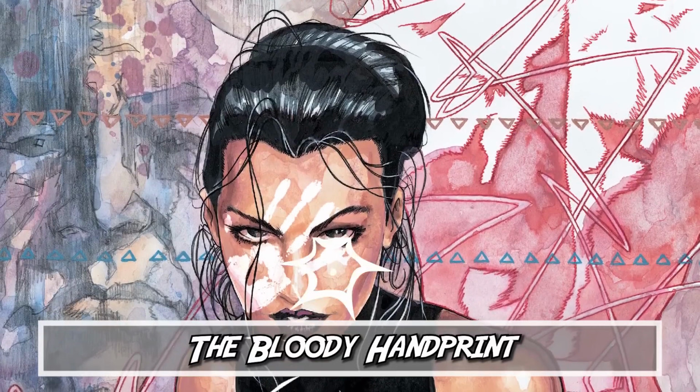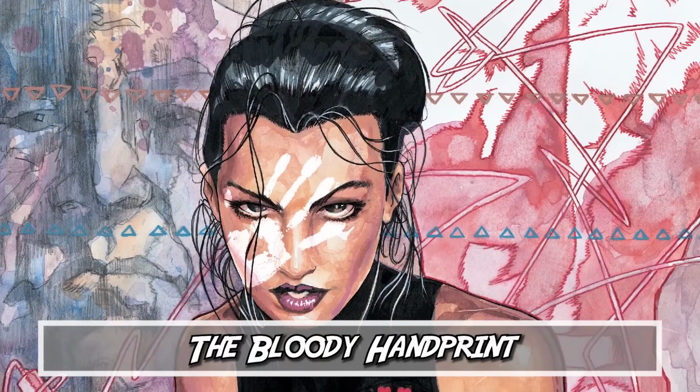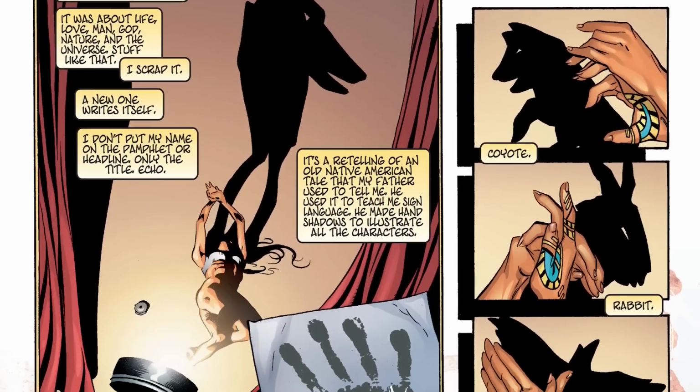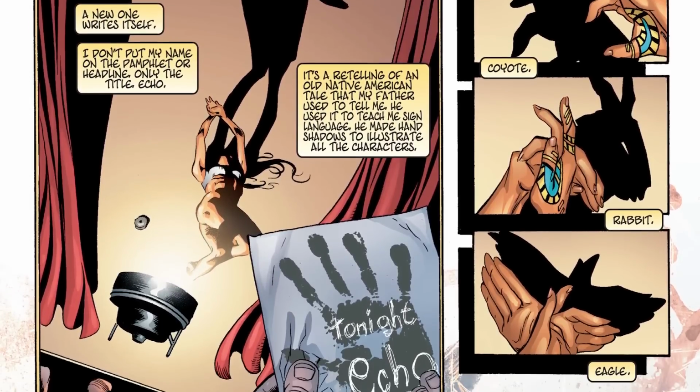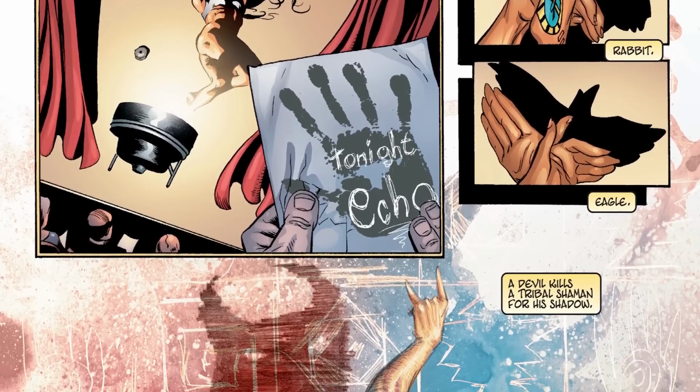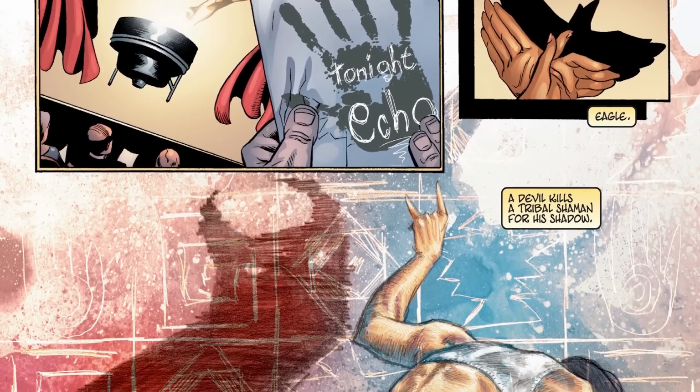Number 7. The bloody handprint. Something you may have noticed in the series, and something that happens in the comics as well, is the bloody handprint that's left on Maya's face. In the comics, Maya often wears a painted handprint on her face to remember her father by. This is part of her look when she is out as Echo. So although you might not notice her sporting this handprint in her civilian clothes, you'll undoubtedly see it at some point whenever Maya is out fighting other characters as either a hero or a misguided villain.